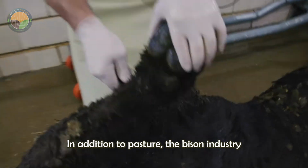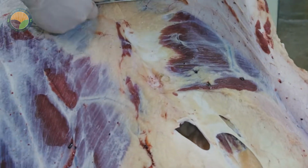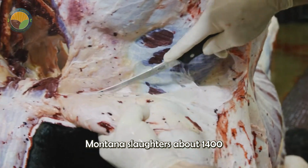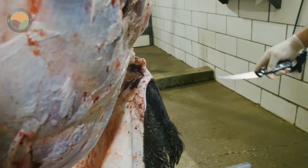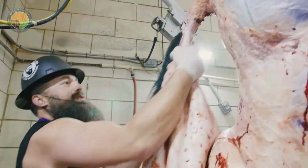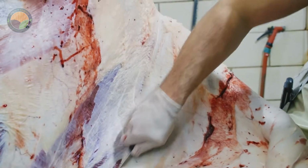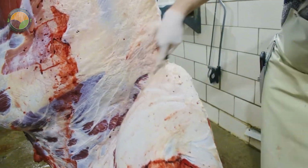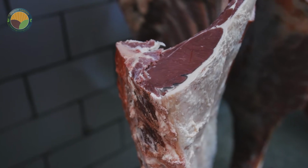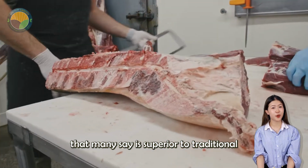In addition to pasture, the bison industry also expands into food production. With 62 ranches statewide, Montana slaughters about 1,400 bison each year. Most commercial bison processing facilities are inspected by the USDA and adhere to strict guidelines. The meat is lean, tender, and slightly sweet, providing a rich flavor experience that many say is superior to traditional beef.